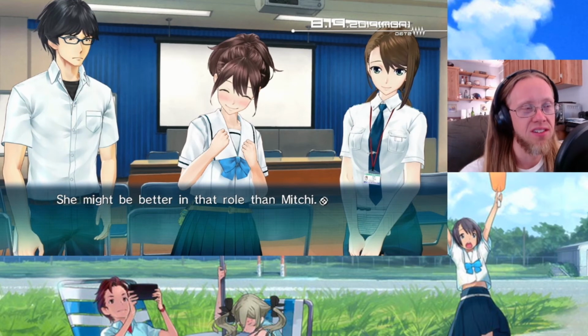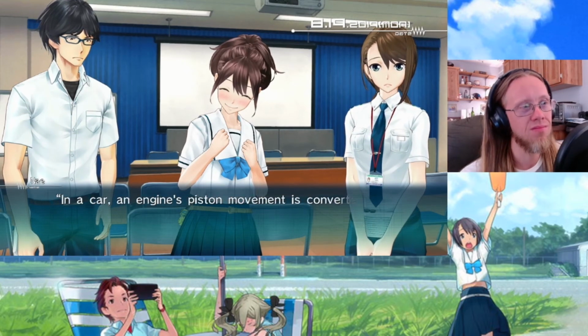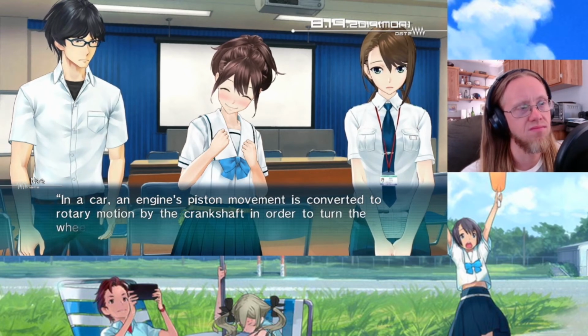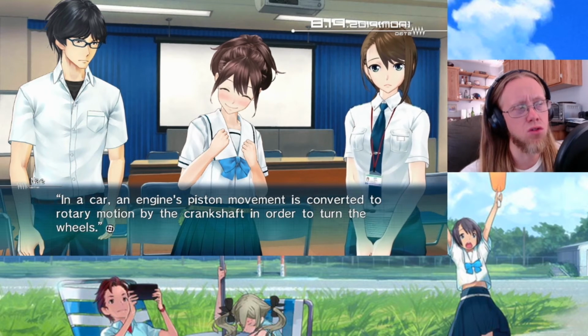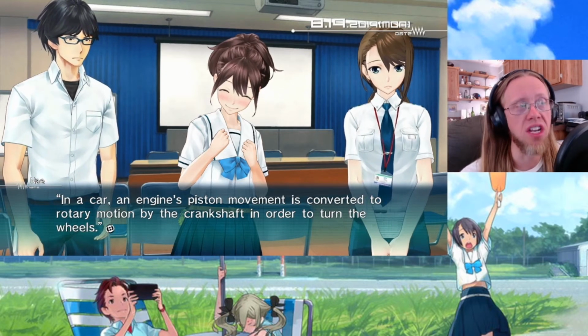車の場合、エンジンのピストン運動がクランクシャフトで回転運動に変換され車輪を回しています。I mean that's a crankshaft motor then, or a crankshaft engine.